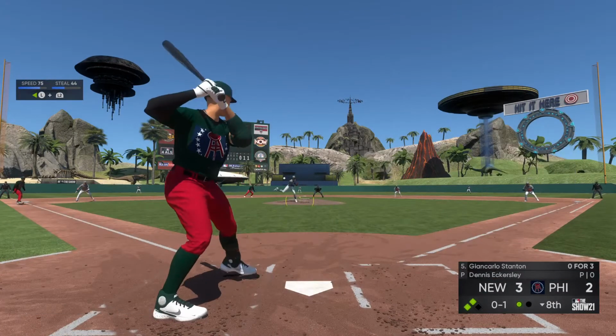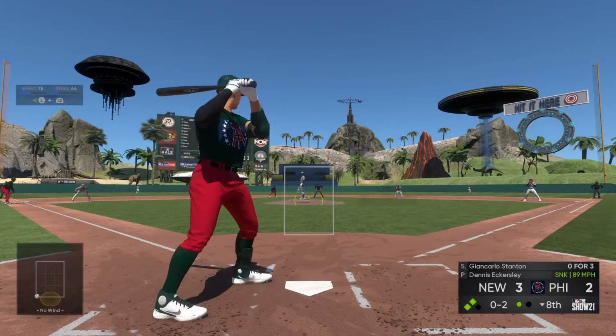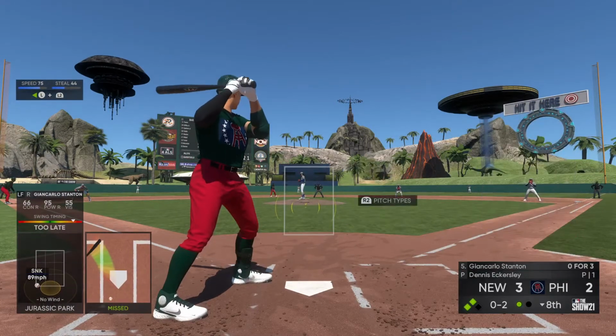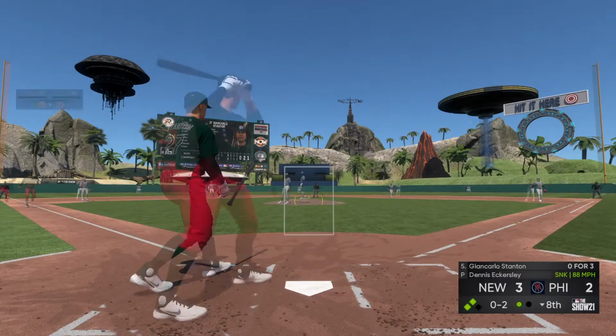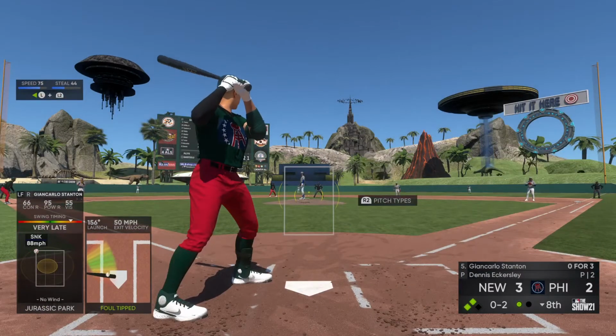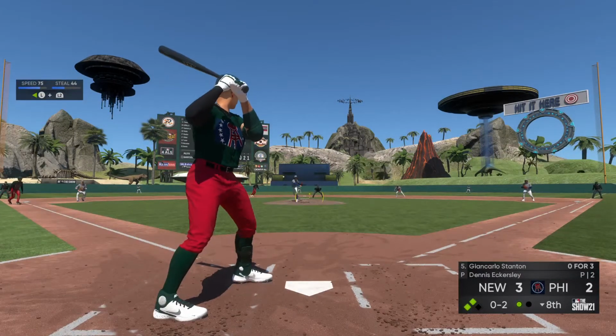Eckersley's ready. Here he comes, 0-1. Here's a late swing and a miss, strike 2. This is going to be an interesting at bat. I think he has to be pitching for a strikeout here, so we'll see what kind of sequence he uses.